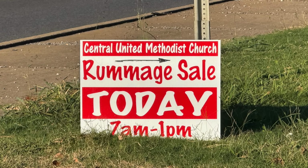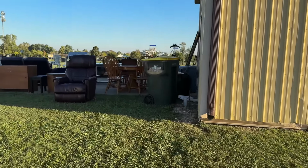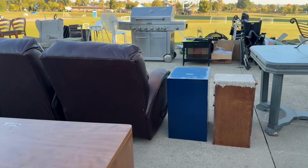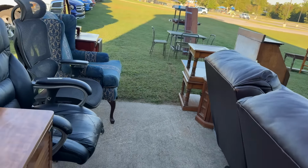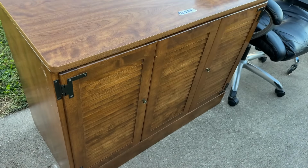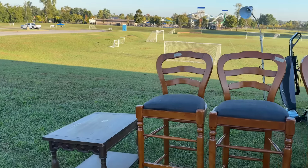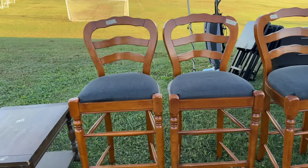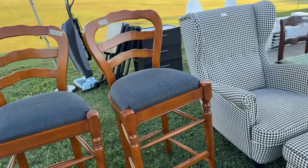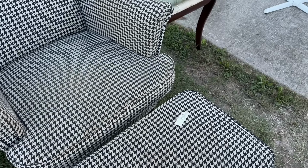Now, this rummage sale, you guys, I've been to this rummage sale a few years in a row. I didn't even know it was happening. And everything was half off. We were on our way to an estate sale, actually. And we happened to see this. And they always have great stuff. And their prices are fantastic.